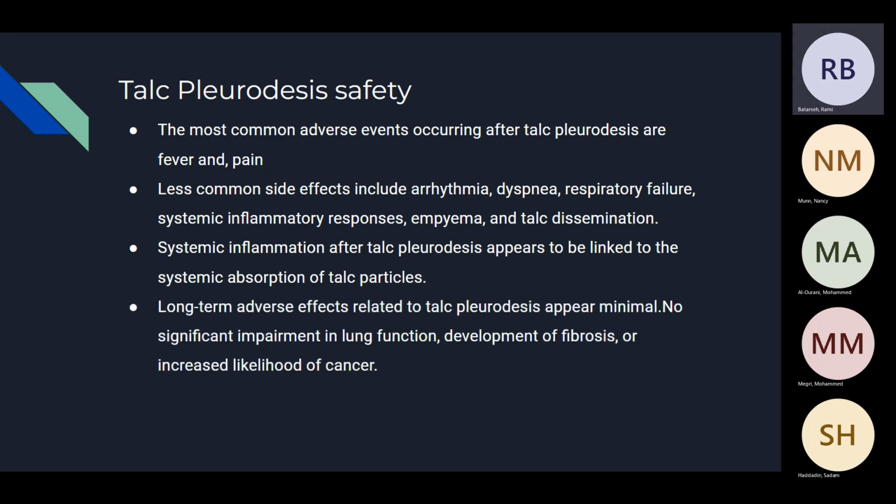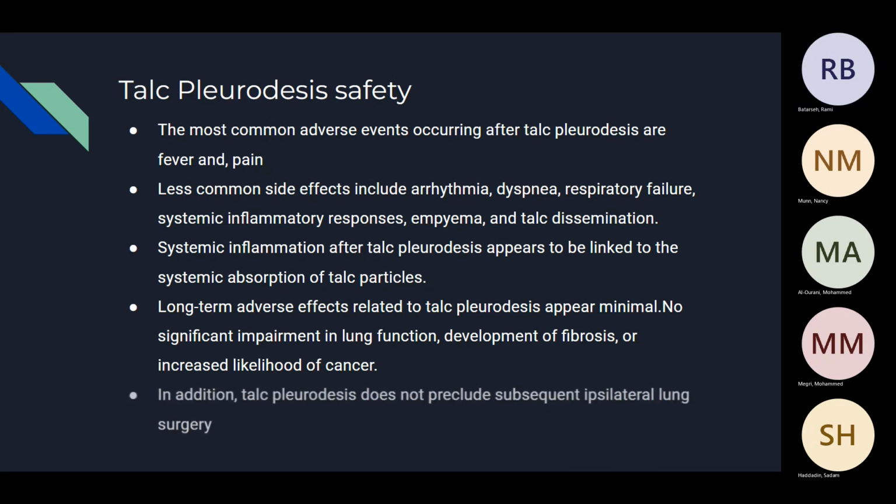Now, the long-term adverse effects. Surprisingly, there is no significant impairment in lung function, no significant development of lung fibrosis, no increased likelihood of cancer, and talc pleurodesis does not preclude subsequent ipsilateral lung surgery. So it's not a contraindication to lung surgery, but does it affect the lung surgery?